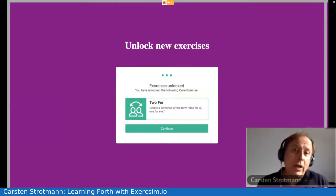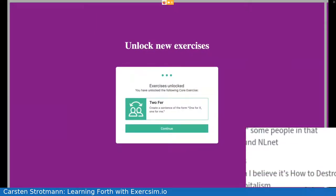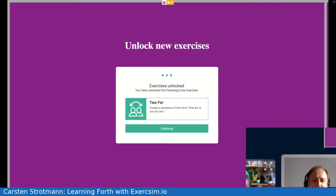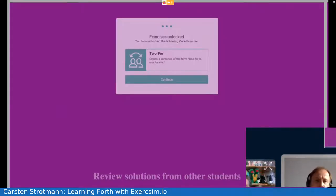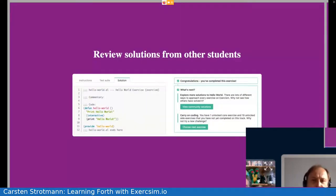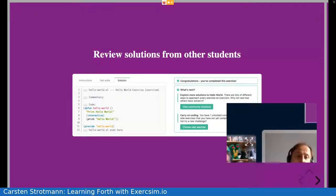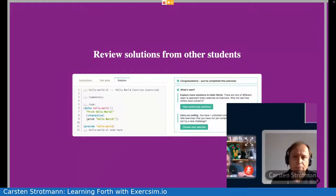And then, yes, you have unlocked the new exercises, and you then continue through the track until you have all the exercises in the track finished, and then you should have a better understanding of that programming language. And if you like, you could also review the solutions from the other students, give your comments, and such.